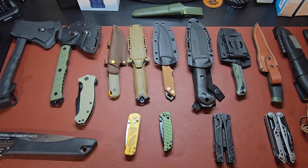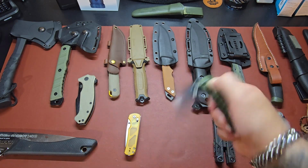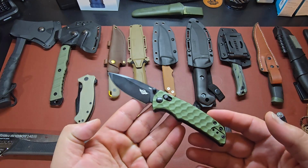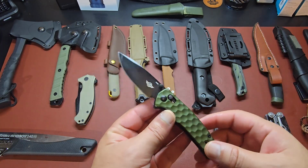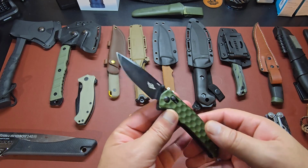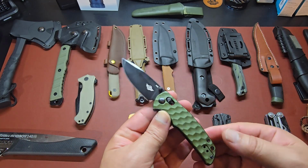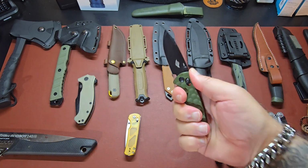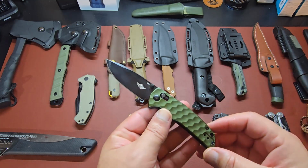Let's start with something very simple, let's say a pocket knife. And a pocket knife can have a lot of different uses. It can be used for anything from self-defense to normal everyday tasks, cutting cordage, and so on and so forth. And like I said, there are so many different variations of cutting tools. They have so many different purposes, but you've got to find the one that works best for you at the right price point, but you don't want to sacrifice quality.